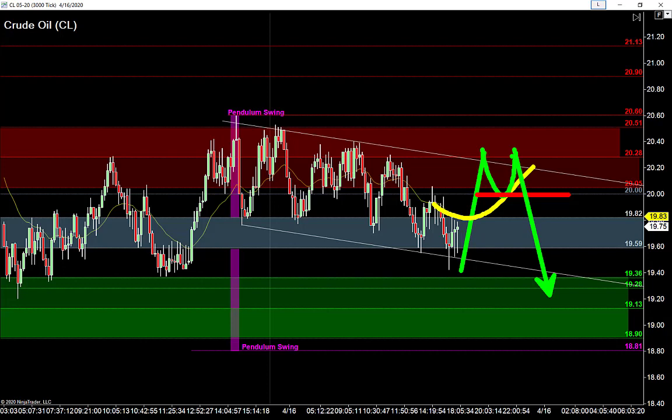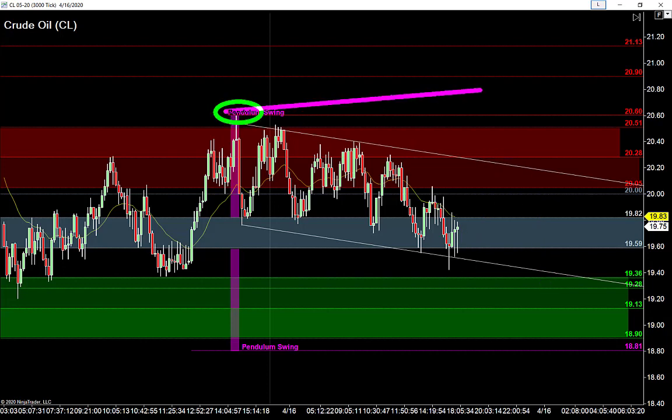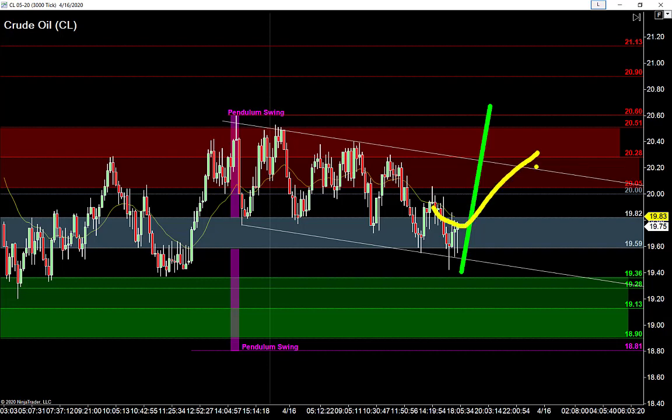Now, it's also worth mentioning, we've got that big high up there at 2060. Let's just say, for example, we really rip and we go all the way back up to retest that swing high at 2060. This would be a good example of where you'd want to use one of those nested failures where buyers try once, buyers try twice, right? Then we know everybody's in, and then we can sell from there, right? It's a good example there.